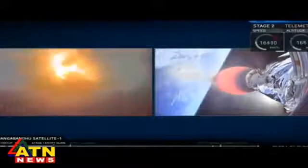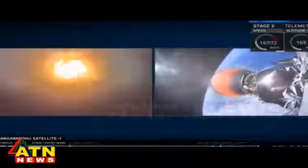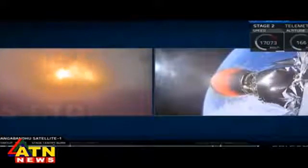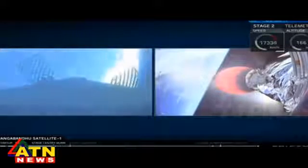At this point, the Falcon 9 first stage is actually only about 10% of the mass that it was on the pad, so it's pretty empty of fuel and liquid oxygen right now. So this entry burn is only going to last a few more seconds before cutting off. And there it is. Stage 1 entry burn shutdown.